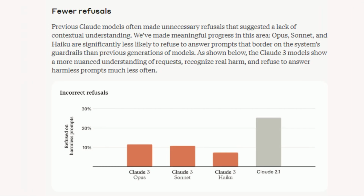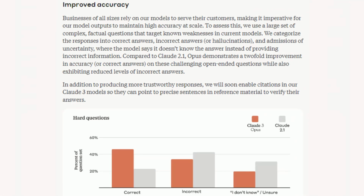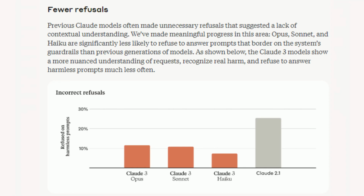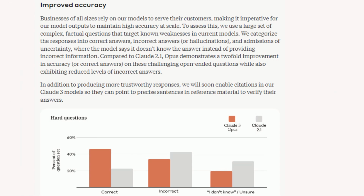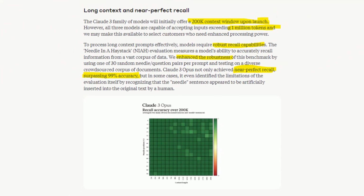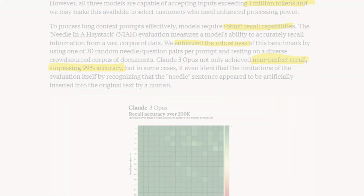Anthropic has also addressed concerns regarding model refusals and improved accuracy. The new models demonstrate a nuanced understanding of requests, resulting in fewer unnecessary refusals and more accurate responses. Moreover, Anthropic has introduced a 200K context window, with the potential to expand to 1 million tokens, enhancing the model's recall capabilities. Claude 3 Opus achieves near-perfect recall accuracy, surpassing 99%, indicating its robustness in retrieving information from vast datasets.